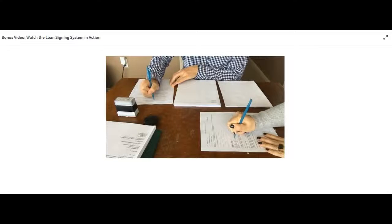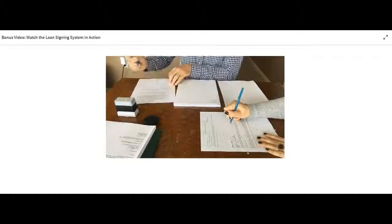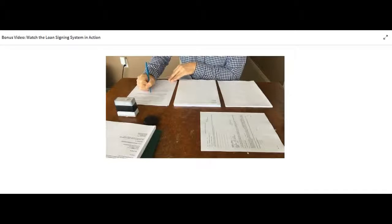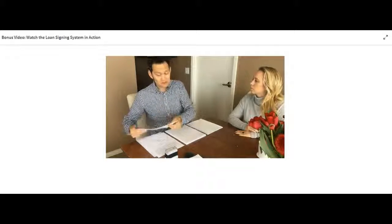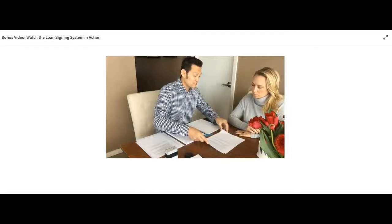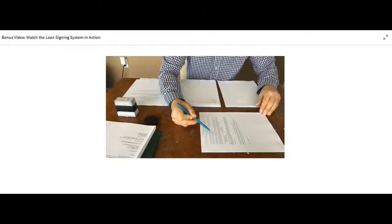So he's putting the affidavit stuff on one side that he's going to stamp, and the other stuff on the other. There's a 3-day rescission period, but because we're signing over the weekend, you actually have 4 days, because Sunday does not count as a rescission date. So I had to change the dates here to reflect the accurate dates.